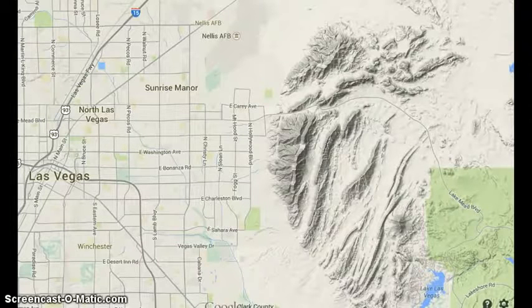I'm going to give a brief description of Sleeping Woman Mountain, just east of Las Vegas. This is Sleeping Woman right here. This is the eastern edge of Las Vegas. It bumps right up against it.